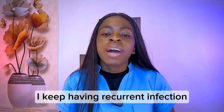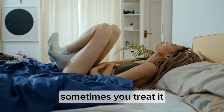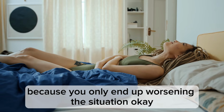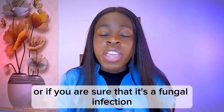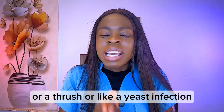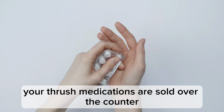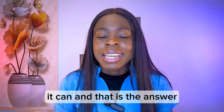For those who keep saying they have recurrent infection: when your doctor gives you antibiotics, you treat it and then you have a yeast infection, don't go and buy antibiotics again, because you only end up worsening the situation. It's advised to speak with your doctor again, preferably. Or if you are sure it's a fungal infection, thrush or yeast infection, get an antifungal medication over the counter. These are sold over the counter and don't need a doctor's prescription. Your thrush medications are sold over the counter. So yes, it can, and that is the answer.